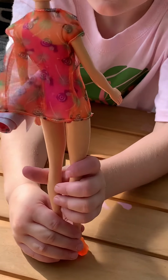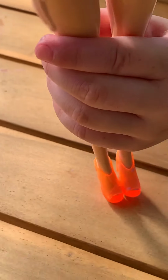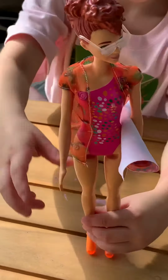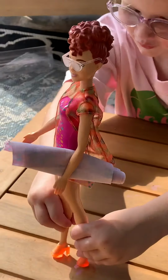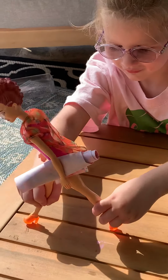Look at her shoes. Let me see her shoes. Yeah, there's a drip on her. That's okay. We'll clean her up. Let me see her cute shoes. Love her. Yeah. Had a great one. Ah! Pink goop got on my shoe.